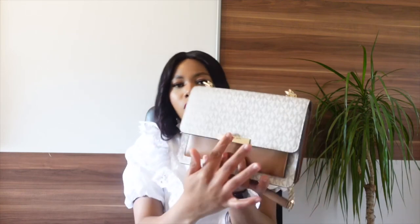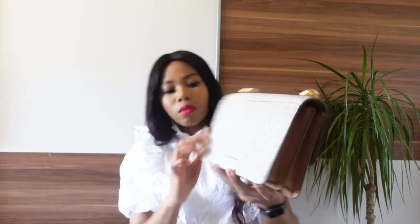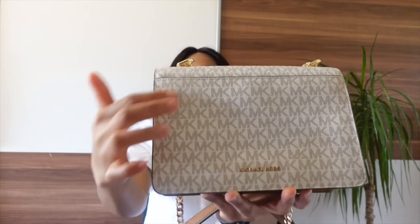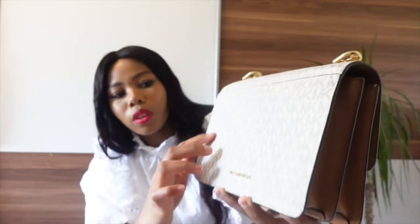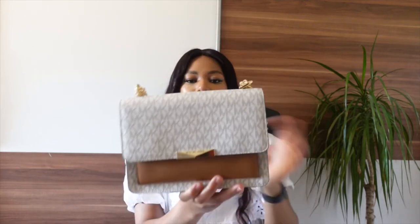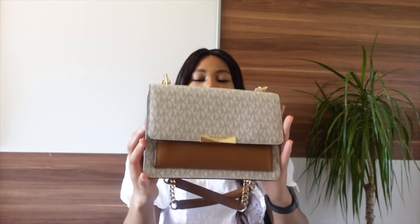Yeah, so that's what it looks like. And obviously it does have its name right there on the spot, and it does have it right here as well, right on the side. And it also has it just a little bit on this side, if you guys can see it. So that's what it looks like, and that's it right there.